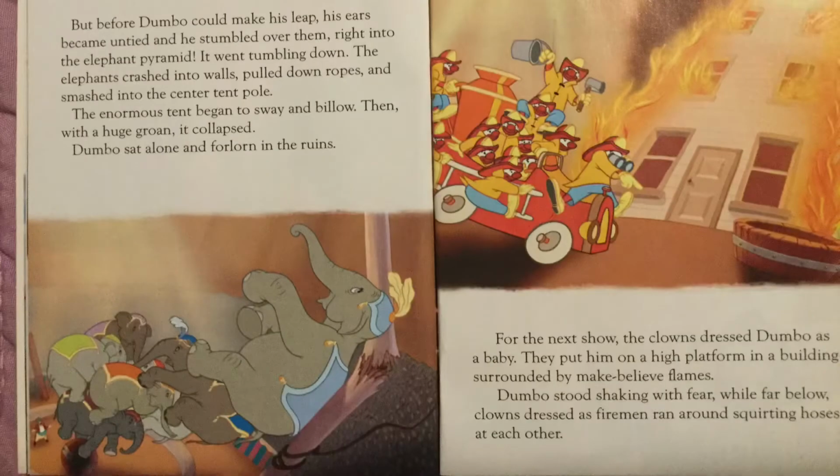But before Dumbo could make his leap, his ears became untied, and he stumbled over them right into the elephant pyramid. It went tumbling down. The elephants crashed into walls, pulled down ropes, and smashed into the center tent pole. The enormous tent began to sway and billow. Then, with a huge groan, it collapsed.